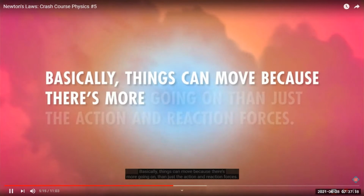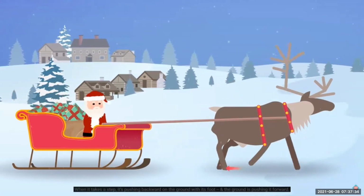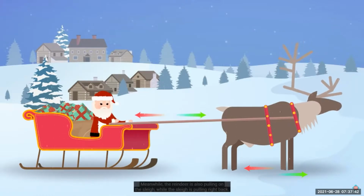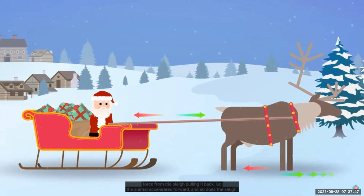Basically, things can move because there's more going on than just the action and reaction forces. For example, when a reindeer pulls on a sleigh, Newton's third law tells us that the sleigh is pulling back on it with an equal force. But the reindeer can still move the sleigh forward because it's standing on the ground. When it takes a step, it's pushing backward on the ground with its foot, and the ground is pushing it forward. Meanwhile, the reindeer is also pulling on the sleigh while the sleigh is pulling right back. But the force from the ground pushing the reindeer forward is stronger than the force from the sleigh pulling it back. So the animal accelerates forward, and so does the sleigh. So one takeaway here is that there would be no Christmas without physics.